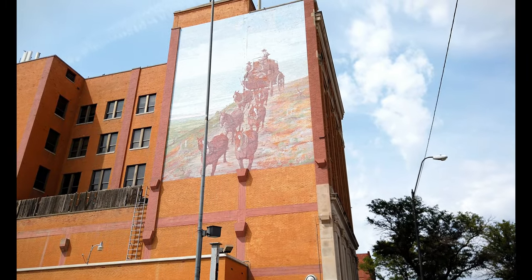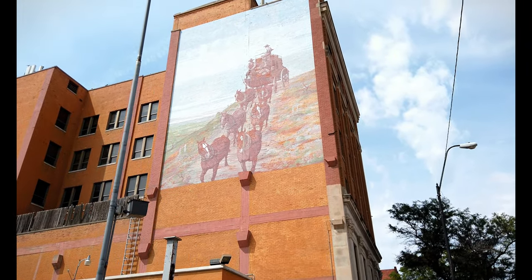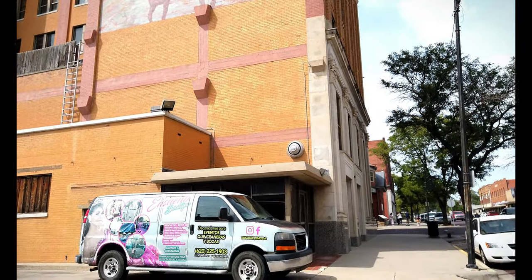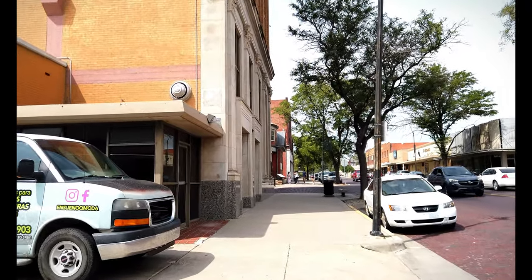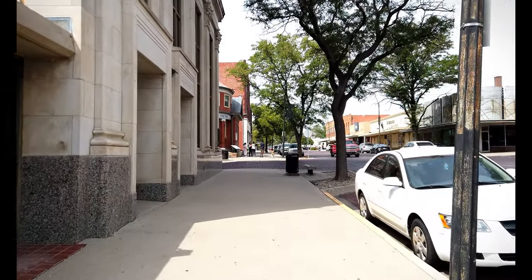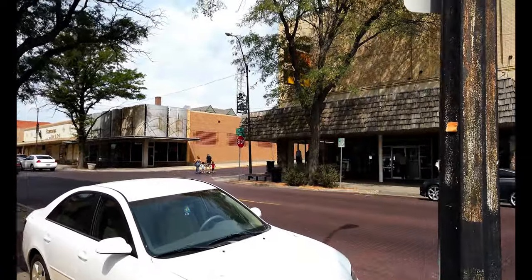This large building with the mural on it is the former First National Bank in Dodge City. It also is Dodge City's first skyscraper at six stories tall. It was built in 1932 and has this massive stagecoach painting on it.